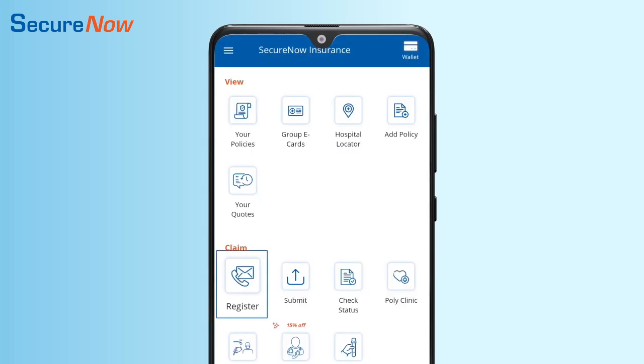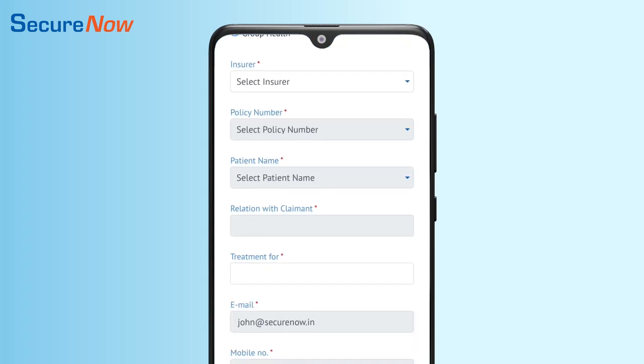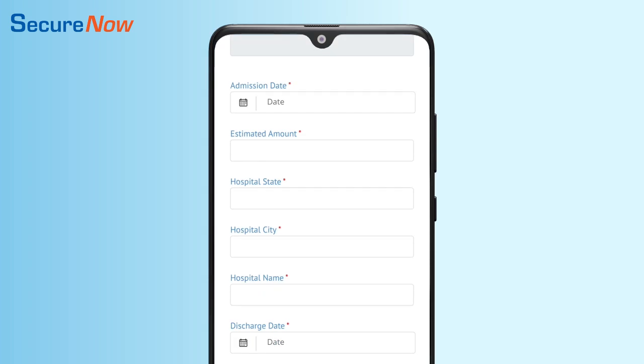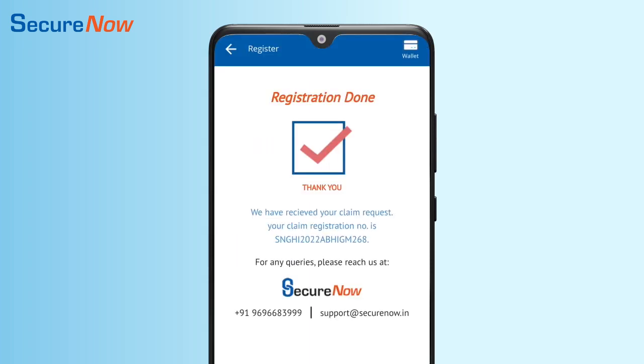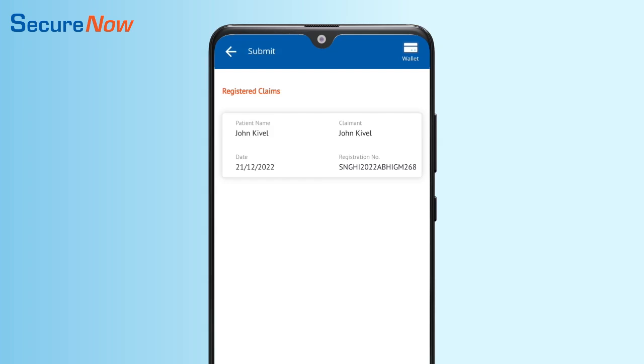Click on Register to intimate us about your claim within 24 hours of hospitalization. You have to select your insurer here, fill treatment details, select an admission date, enter your estimated hospitalization cost, fill in the hospital details in these fields, select a discharge date, and click on Register Now to generate a claim intimation number. Use Submit to upload claim documents.